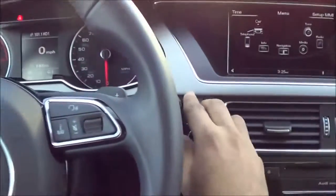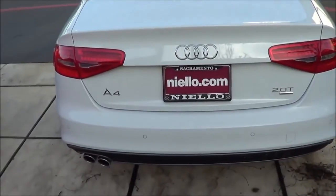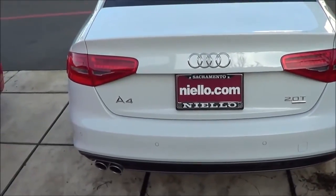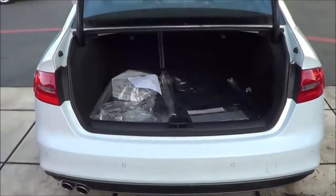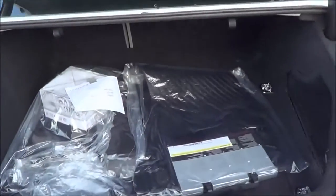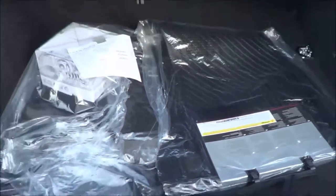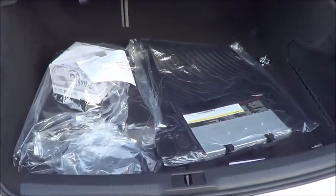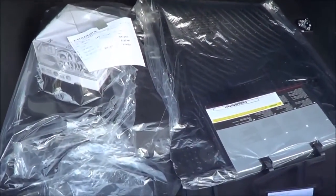Alright, and let's go ahead and shut it down. Let's go ahead and check out the rest of the vehicle. One great feature is that the A4's trunk does open up all the way for you, so you don't have to lift it up yourself all the way. Now these rear seats do fold down 60-40 split. Decent amount of cargo capacity, but not the best I've seen. But it's on par with the rest of the class.